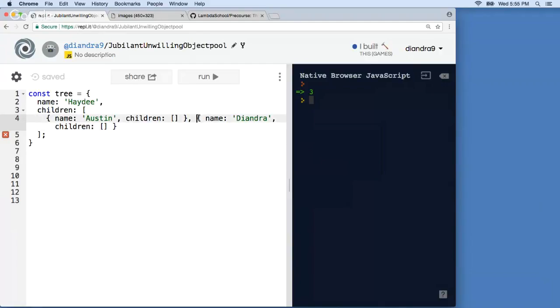So let me break down what's going on here. We have this kind of node-like structure where we have a name and an array of children. For my mom, she has 2 children, so there are 2 items in this array, one for my brother and one for me. And they're of the same structure as her, except that both of our children arrays are going to be empty.